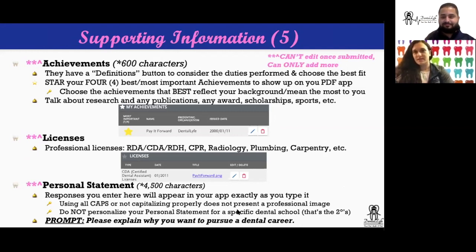So this too is 600 characters, and you star your top 4 in this. Personally, I remember for mine, I had research, any scholarships, any awards you won, any sports awards, publications. There's so many things that could count as achievements. So any of those that you have, possibly add them. And then the top 4 can be starred. But if you have 20, sure, include all 20. There's nothing wrong with that. You just have to star the top 4. And again, remember, it's 600 characters for each space that you can talk about.